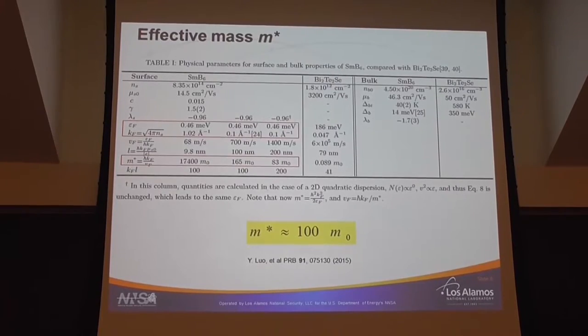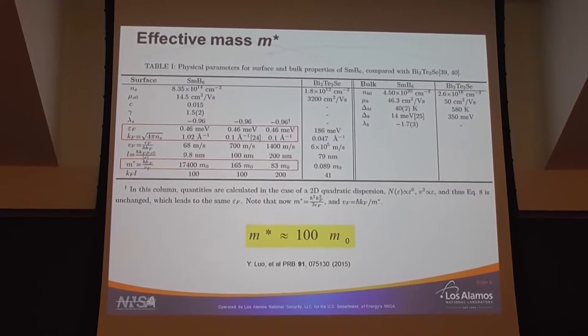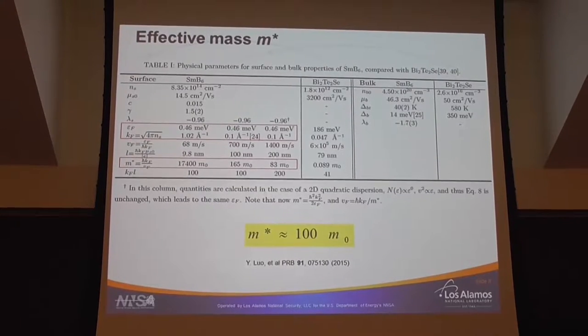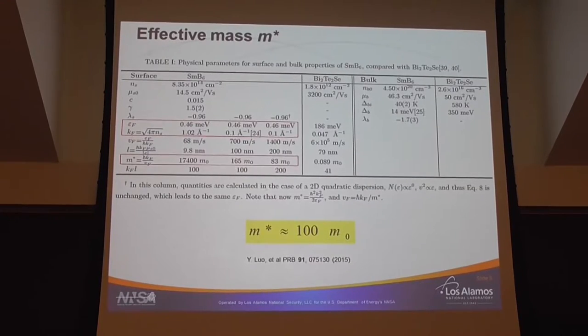Right. Okay, maybe we can double check. One more comment, right? Yes, please. So here, the fact that you see high and small Fermi energy, looking at the thermal power, that assumes everything comes from the surface itself. Right. Everything comes from the surface, when half space is surface. Yes.